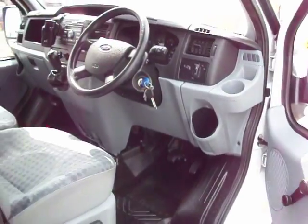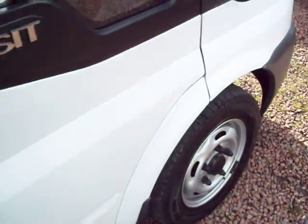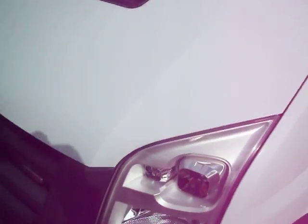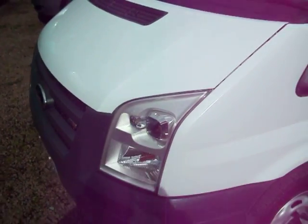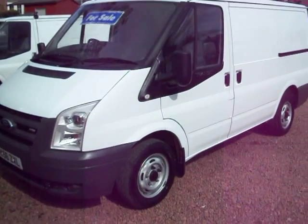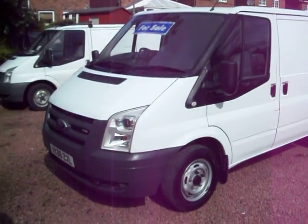Anyway, I don't want to bore you or get you fed up with my ramblings, but that is a very, very fresh van, and I could safely say go anywhere in the country and you won't find a fresher one than that. There may be one as nice somewhere else, but there won't be one any nicer, certainly not.